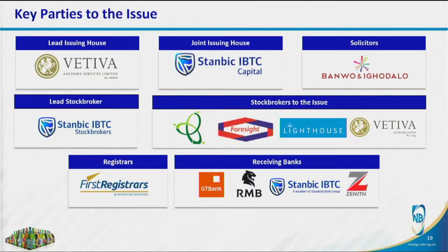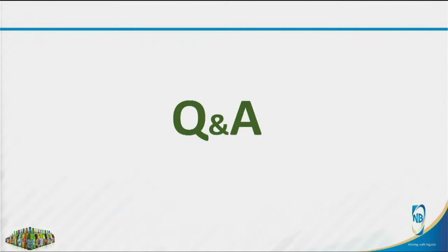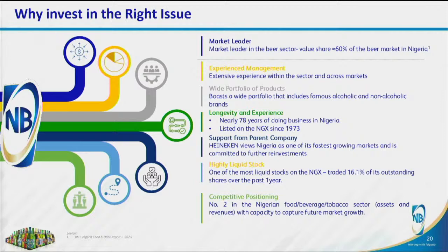The professional advisors we are working with, you know them. These are experienced, knowledgeable people in this market. They are not strangers to you. And in terms of timeline, the expectation is that by the 3rd week of November, your clients and everybody who would have participated in this rights issue would have had the shares credited to their respective accounts, as well as the shares listed on the floor of the NGX. I will leave it on this slide, and then we open the floor for questions. Thank you so very much.